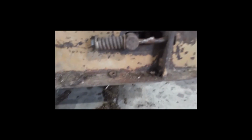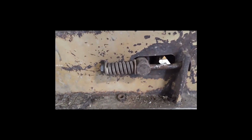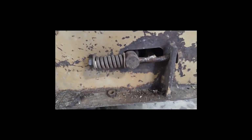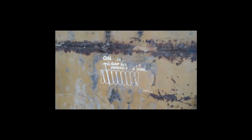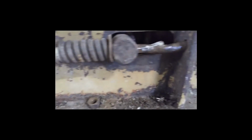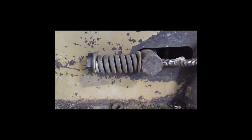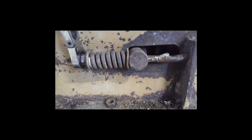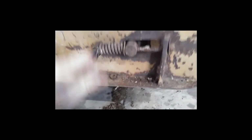Alright, so got the chain back together, got it over the sprocket on both sides. Second side went a lot easier than the first, actually. So now I gotta tighten up this tensioner. There's one on each side. And luckily the manufacturer put this little guide here. Says we need to tighten it down so there's the width of a dime between the springs. I don't have a dime, so I guess I'm gonna guess.